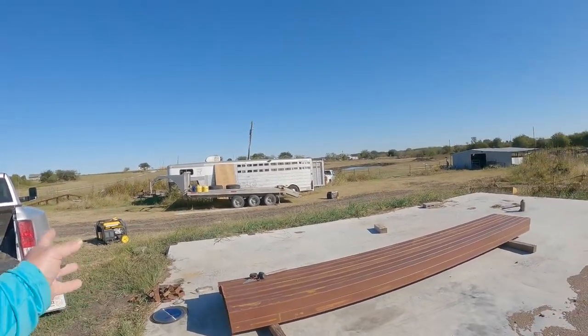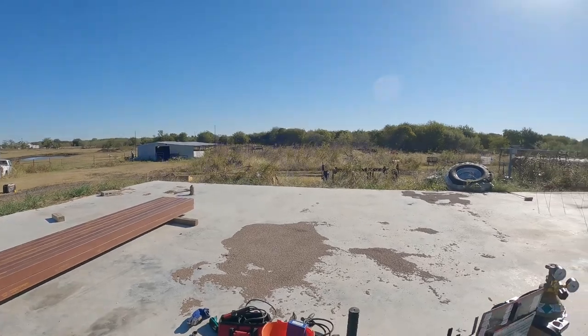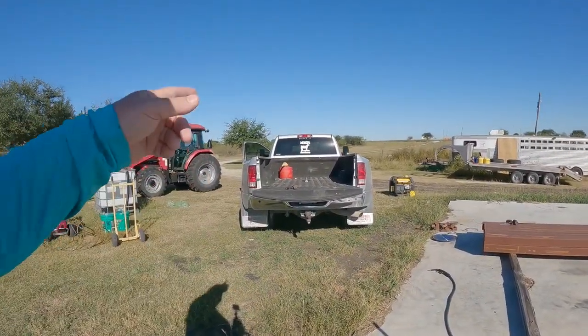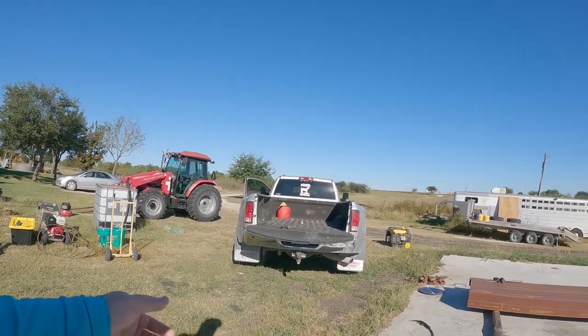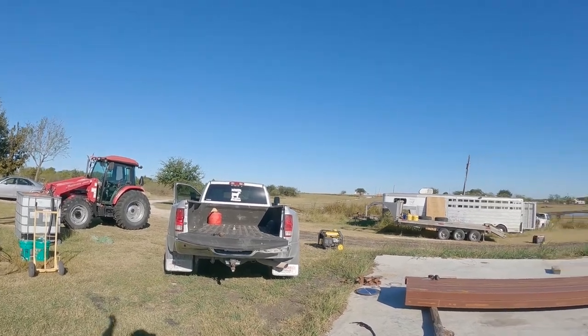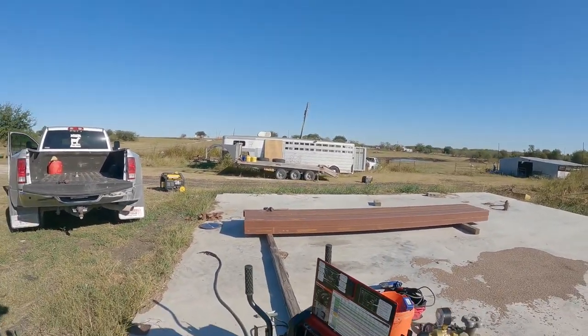Then we'll switch to propane. That's actually a dual fuel. I'll switch to liquid propane after I get that gas run out. I got more gas. We run the ethanol-free gas. We get it at Bucky's, and the Quick Trip in Corsicana has it now also.